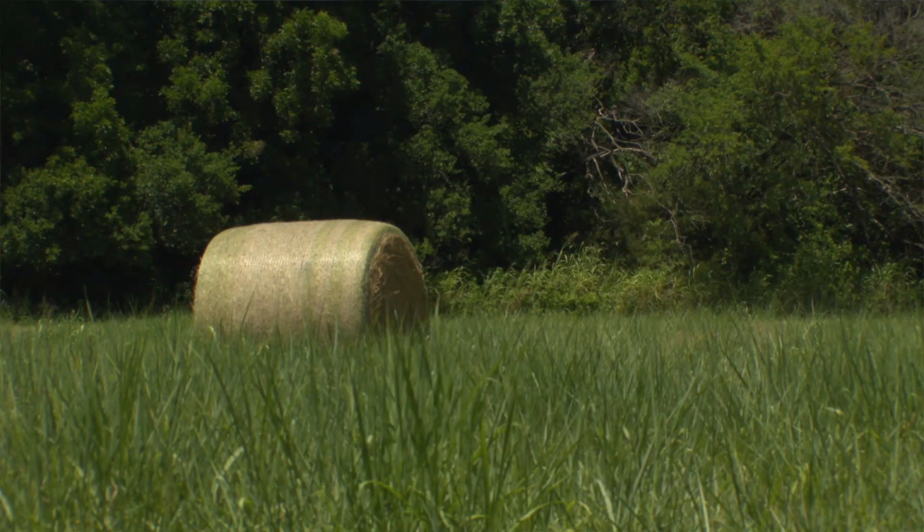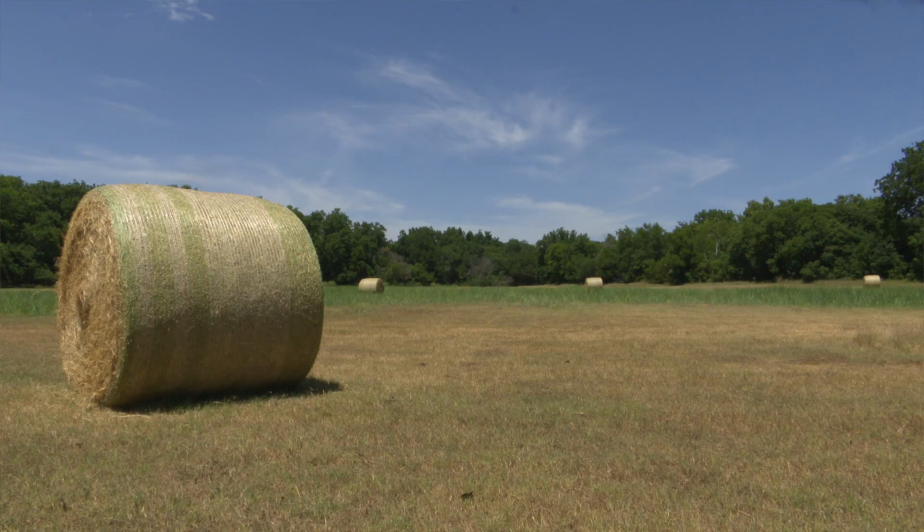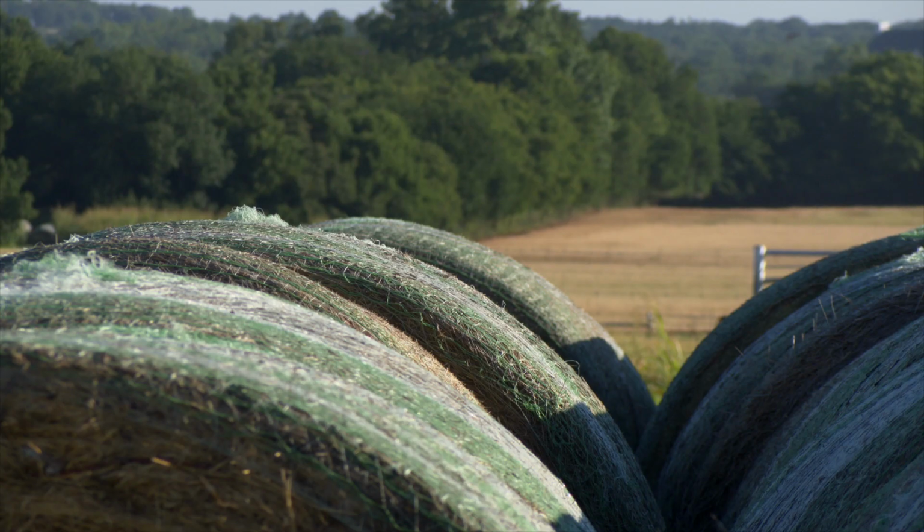We recommend people go ahead and bale the hay, take 1 or 2 cores from each bale out of about 20 bales scattered throughout the field, mix it up in a bucket real good, and send a sample.